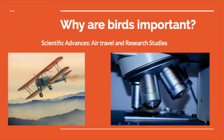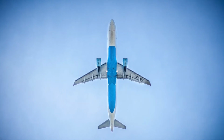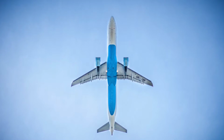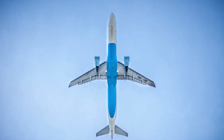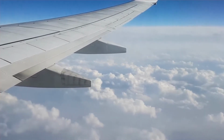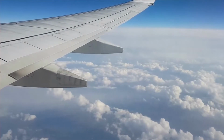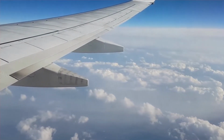We have also had many scientific breakthroughs because of birds. An example of this would be airplanes. If you've ever looked at an airplane, it looks surprisingly like a bird. That's not a coincidence. If we weren't looking at birds in the sky for thousands of years, who knows how long it would have been before humans figured out air travel.